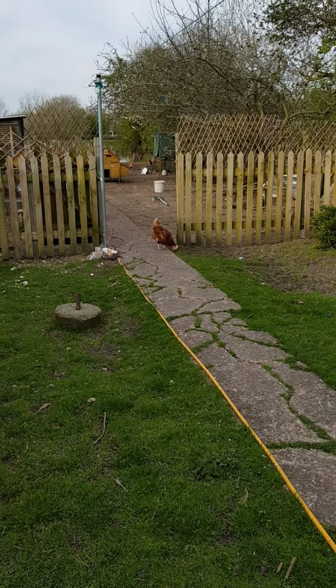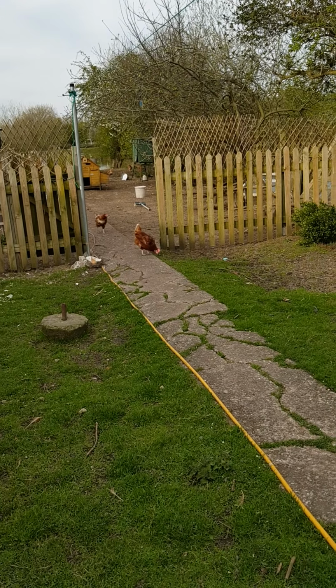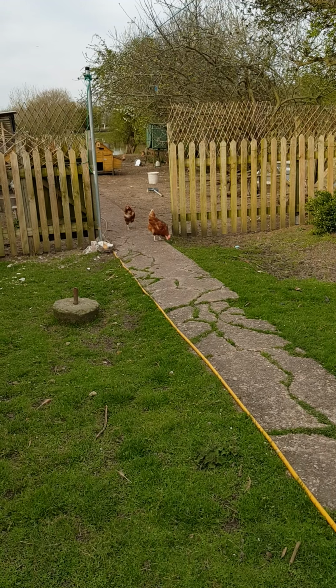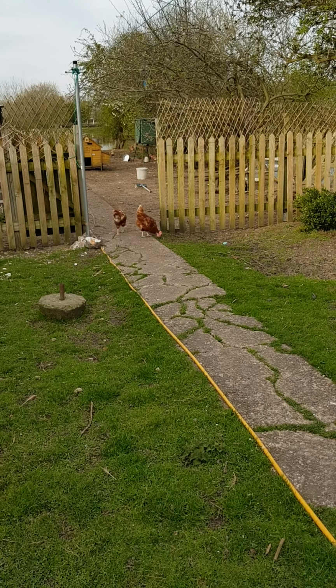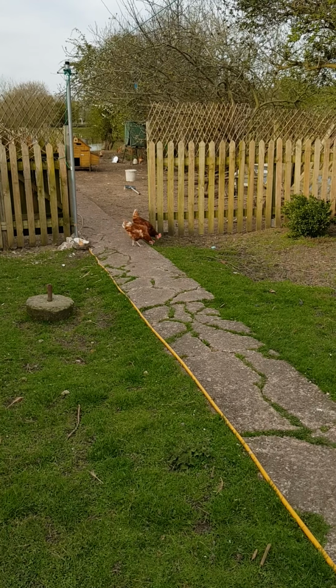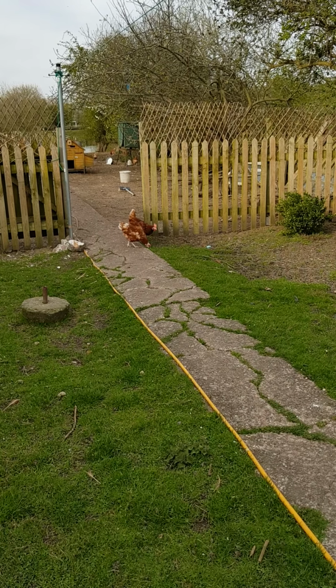Here comes some of the new girls. So this is their first taste of grass and their first feel of grass under their feet. When we first moved here, there was grass beyond the fence there, but obviously with the hens being on it all the time, that didn't last long.